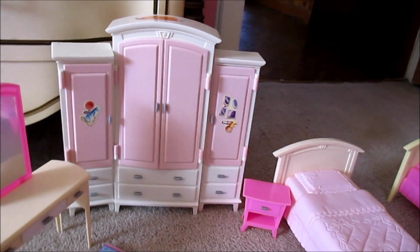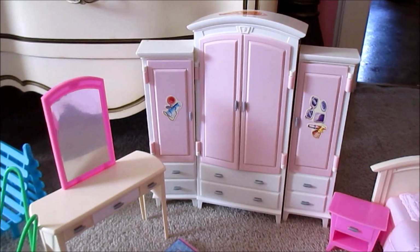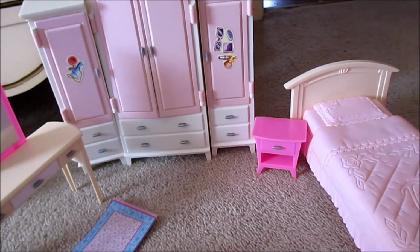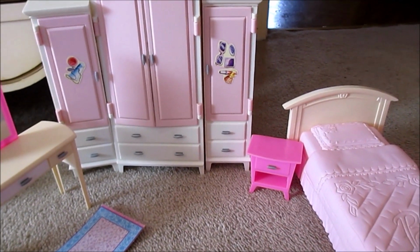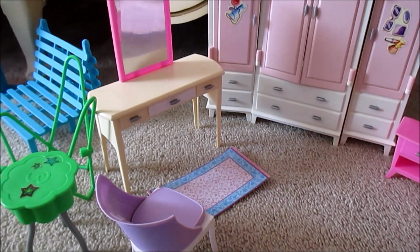Then we have the Living in Style bedroom. I remember picking this out, and the Living in Style living room, for Christmas 2002 for Colleen. I thought she could use it for her Skipper dolls. Really, her Skipper dolls didn't use it. We kind of just used it as a generic bedroom. It has this really cool vanity. That's definitely my favorite piece.